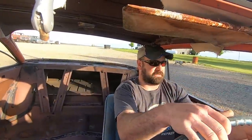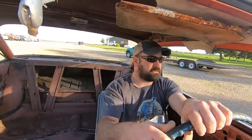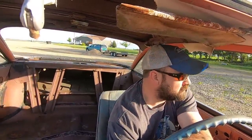We got a new fuel tank. We got new brakes. We got things to do. We need a radiator. Yeah, we need to put a windshield in it. I don't know, it's a lot of work. So far, we're into it pretty reasonable.